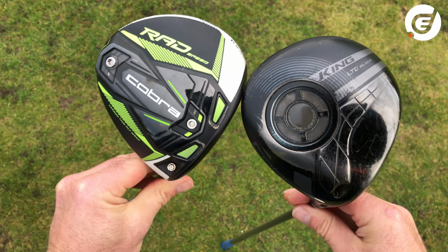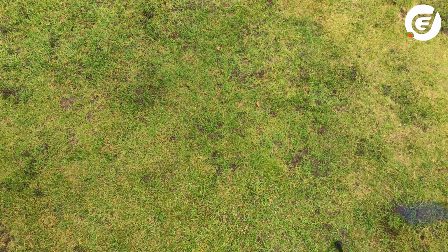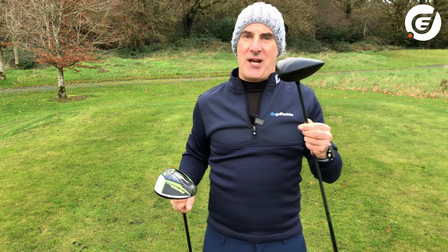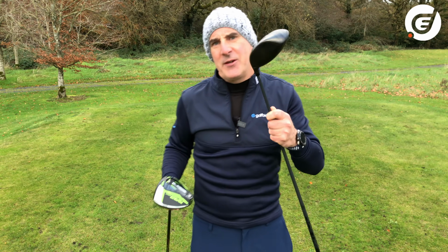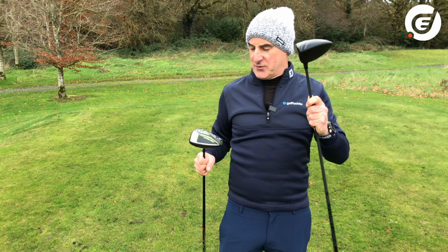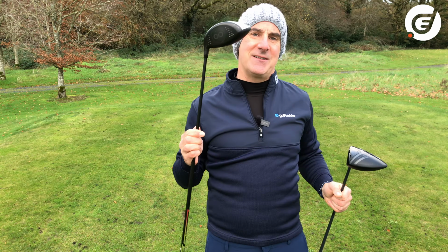I've got here the King Limited Pro. I took this one out because this is 5 going on 6 years old, and Bryson DeChambeau still uses this driver to outpunch everyone else on the PGA Tour. That's how good this driver is. And my current driver is the Rad Speed. I just think it's phenomenal.